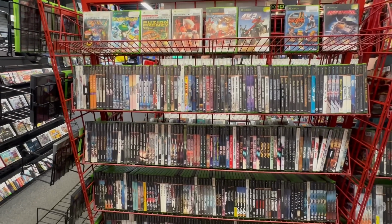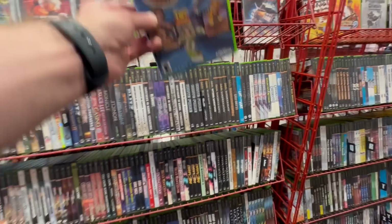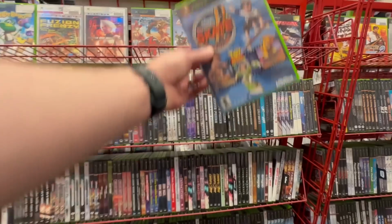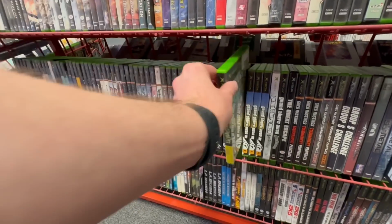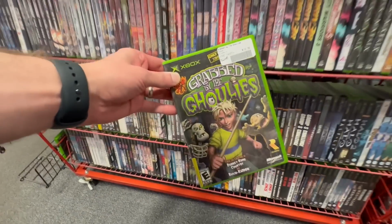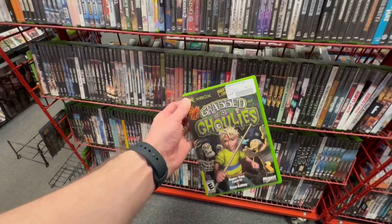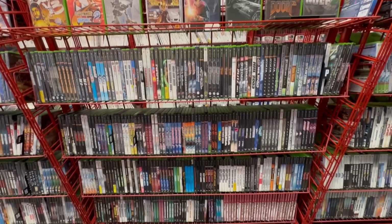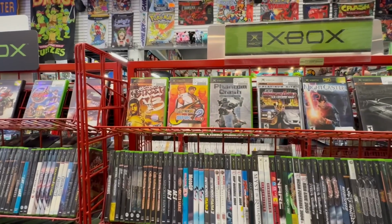Then I headed to the Xbox section, which, you know, I love picking up games for the Xbox. This Disney Skate game is really funny because they built it from the Tony Hawk's engine, but put Disney characters on top of it. Then I found this Grab by the Ghoulies. This game was in great condition, as was most of the games that I saw. Probably 90% of these games were definitely well worth picking up, which is totally awesome.